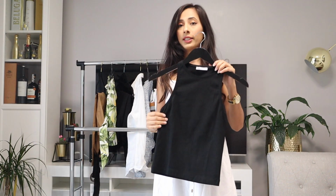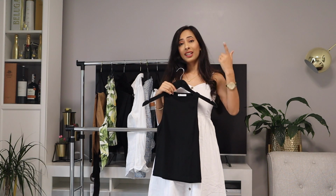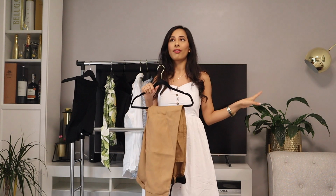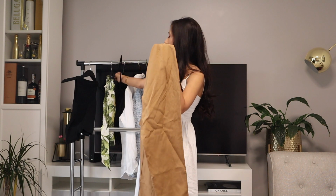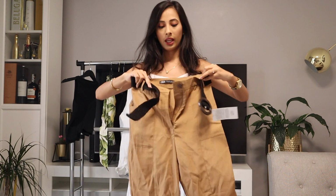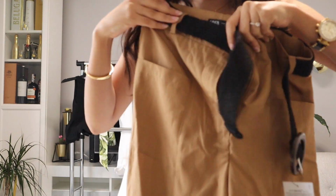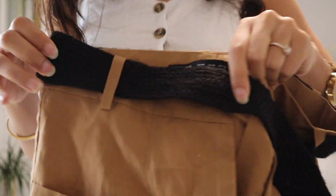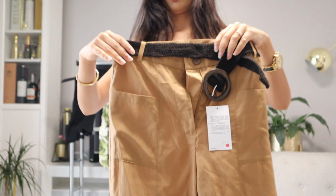I'm going to style this with the shorts that I have there, and you can watch that in the later part of the video. So another Zara item that I love, love, love. Actually, I have already tried this one, and it is these trousers with a belt on. It's like a cargo kind of trousers, and it has got this woven belt. The color is so lovely. It's tan, which goes with almost all the basic items that I have already got in my closet.